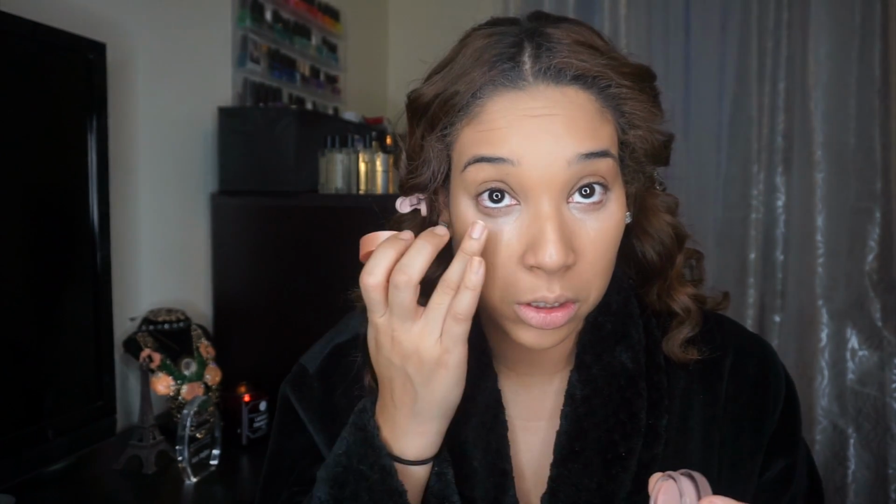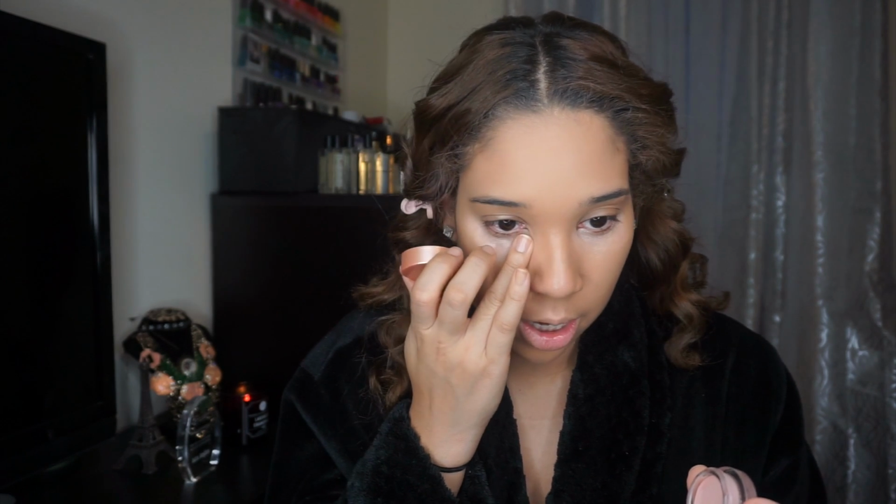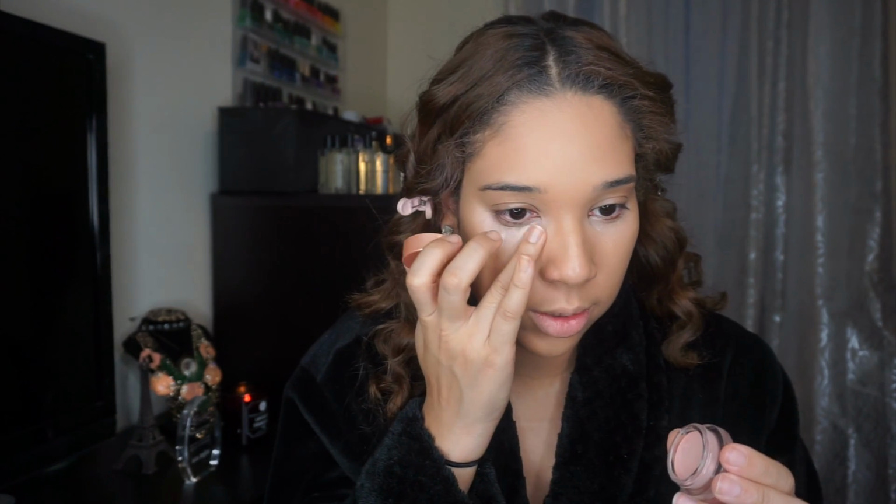Now I'm gonna use the cream corrector. I should have used this at the beginning, but I forgot. This is great for under eye circles because the salmon color cancels out those blue undertones and it helps you get rid of those under eye circles, which Latinas are so prone to have. This is nice because it's a corrector, but it's also a brightener, which is always great.